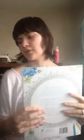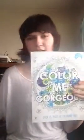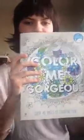Alright, so now the last 2 are 2 new ones I got. And I haven't started coloring in these either. Now this one right here is the biggest adult coloring book out of the other 3 that I have. I can tell just by holding it. There's definitely more pages, and it also says over 45 pages in it. But my goodness, there are so many in this one.